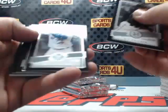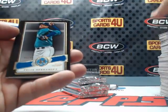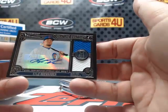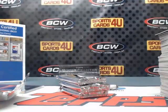A.J. Pollock, Josh Donaldson, Troy Tulowitzki, blue, 45 out of 99. King Felix, dual jersey autograph, 99 out of 299. For the Cubs, Kyle Schwarber.